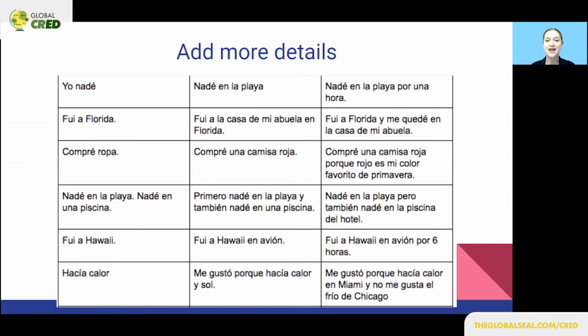This is another example that I have in Spanish that I usually show my students as well. Same idea. The left column is just a 2, maybe 3-word sentence. Yo nadé. Okay, I swam. It's a sentence. It's got a subject and a verb. But if I add some more detail, I can say yo nadé en la playa. I swam at the beach or in the ocean. I could go even further and say, yo nadé en la playa por una hora. I can say how long I swam, right? So by adding more details, we can expand our language complexity.